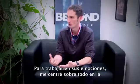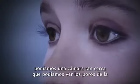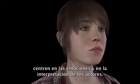To work on the character emotion, I really lingered over the expression, the eyes, the mouth. On each one of these parts, we could put the camera very close and see the pores of the skin. Our ability to provide careful attention to each detail enables the gamer to focus on emotion and on the actor's performance.